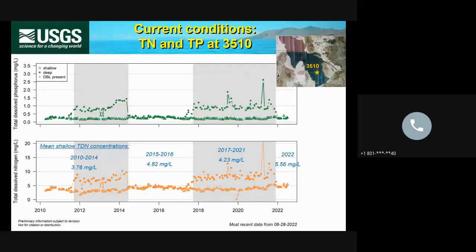Digging into the total dissolved nitrogen values a little bit more, to give folks a sense of how nitrogen has shifted through time in response to different lake conditions. Prior to 2014, which is about the time when the culverts began to be closed, there was connectivity between the north and the south. We saw the deep brine layer present and shallow total nitrogen concentrations on the order of 3.8 milligrams per liter.